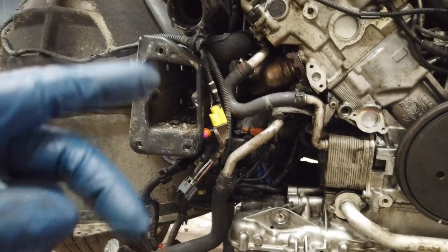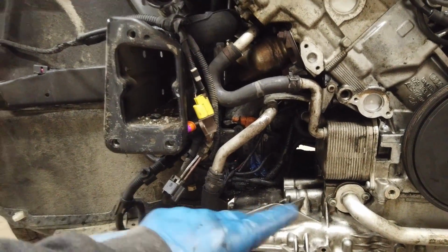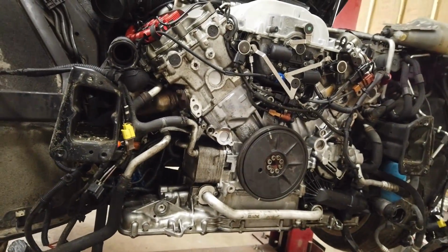So I'm gonna throw the bracket back in, and there's a little bracket down there that needs to go on. Then the alternator goes in, and then I think we can throw the core support on. That's what I think.